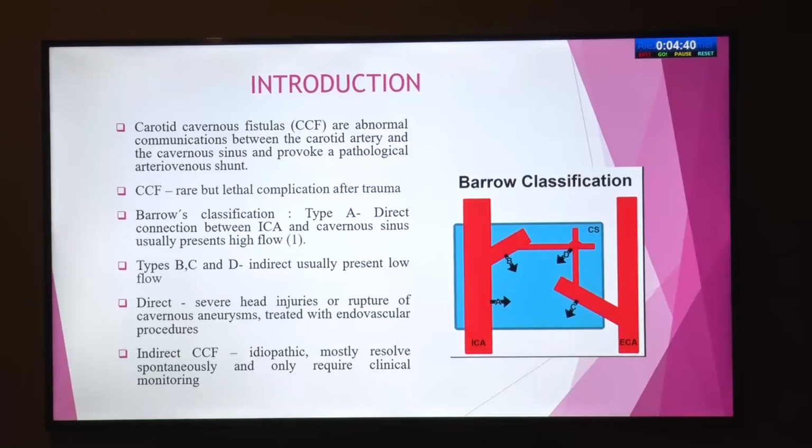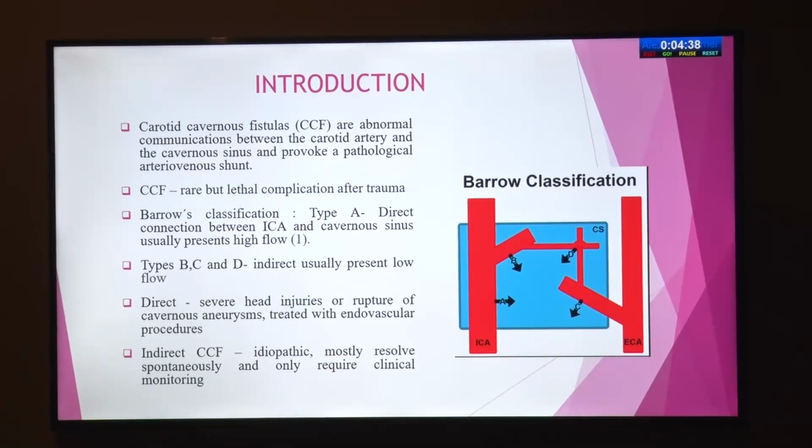According to Barrow's classification, they can be type A, which are direct connection between the ICA and the cavernous sinus, and they are usually high flow and seen after a severe head injury or rupture of any cavernous aneurysm. They are mainly treated by endovascular approach. Type B, C, and D are indirect and usually low flow. They are mostly idiopathic and resolve spontaneously.